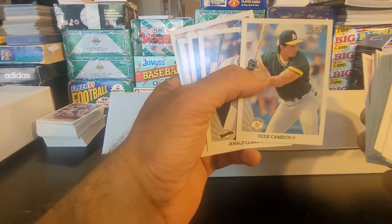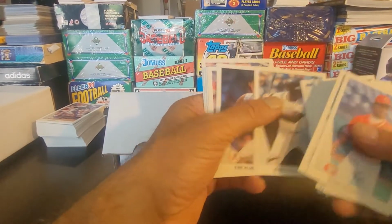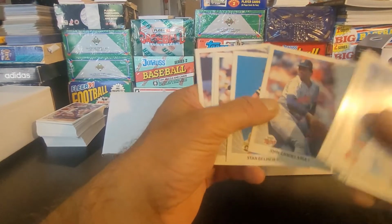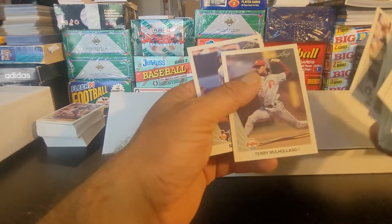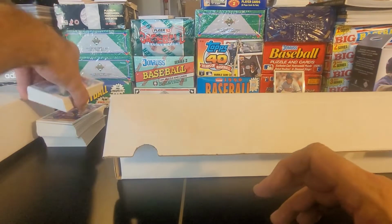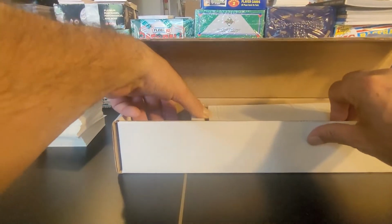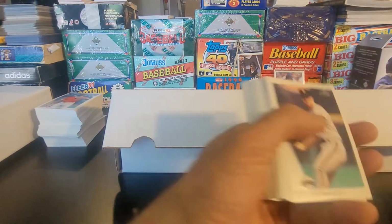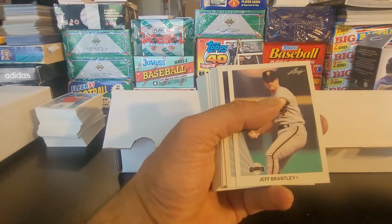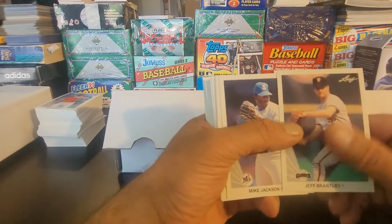Ozzie Canseco. Canseco Light, or the Canseco brother. Looks like he's definitely dieseled up there also. Candyman Candelaria. Scott Coolbaugh. Alright, next chunk. Alright, starting off with Jeff Brantley. Mike Jackson, not Michael Jackson to you. Mike Jackson, thank you.